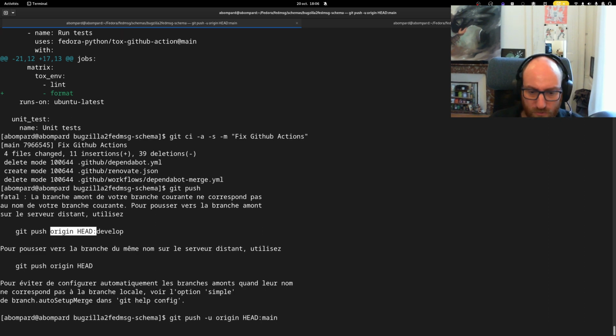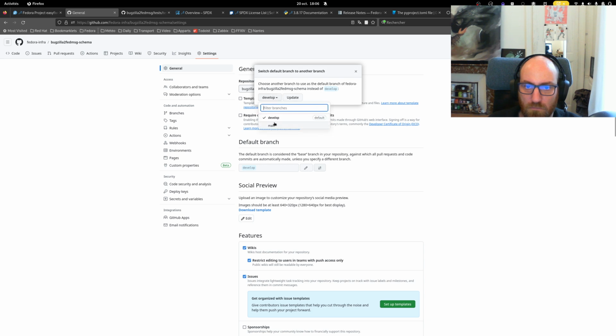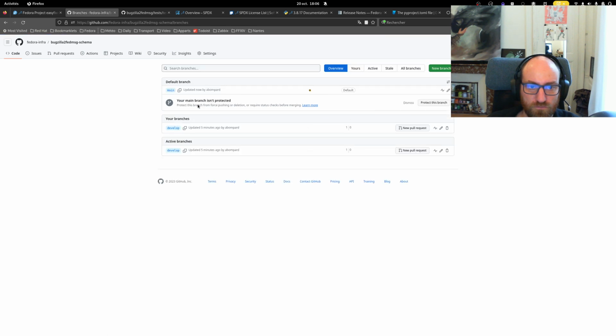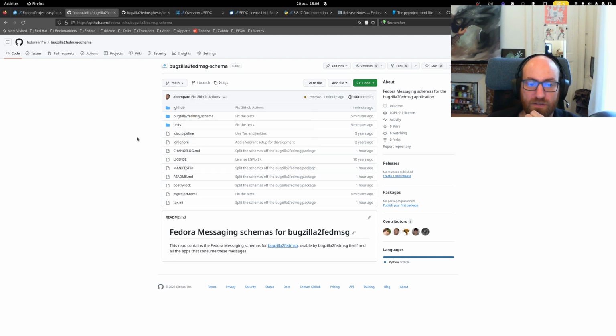Main, why develop? I don't want to push to develop. Yeah, it's main. Sorry, yeah, my mistake. The main branch is not develop, it is main. Yeah, I want to change the default branch. I want to remove the develop branch. For now, I just want the main branch. Good. And tests are running, and hopefully that's gonna pass.